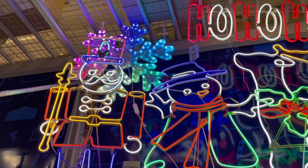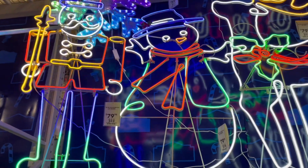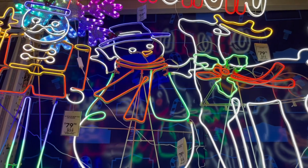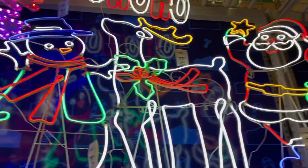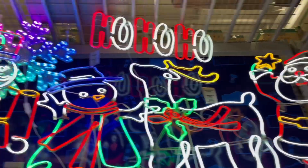Back up a little bit, guys. Look at that. These are tall. Good sized figures. Is that a penguin? No, it's a snowman. A weird snowman or a penguin. I don't know. I think it's a snowman. Bunch of hoes around here. Three of them.